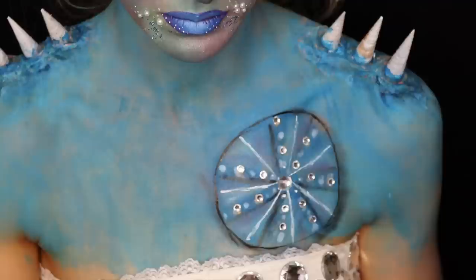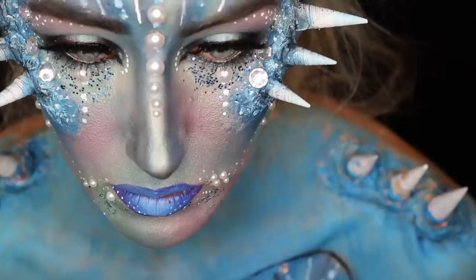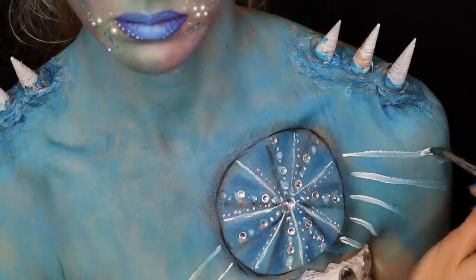I also added a few dots to add some detail with the liquid liner. Now I grabbed some white paint and a small paintbrush and I just did lines coming out from the Kina as if it was like shining bright or something.